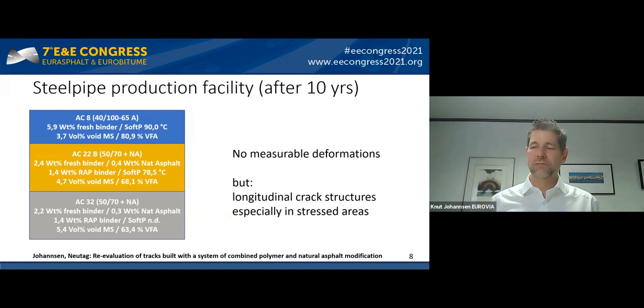Here we have a pavement system consisting of an AC22 with a natural asphalt modification and an AC32 as a base layer, also with a natural asphalt modification, both on the base of a 50-70 penetration grade bitumen, and both with 30% of wrap. You can see the softening points, below 80 degrees, which is quite hard. So we cannot really rule out that there's reflective cracking, but as I said, it does not really look like that, and it's mainly in the stressed areas.